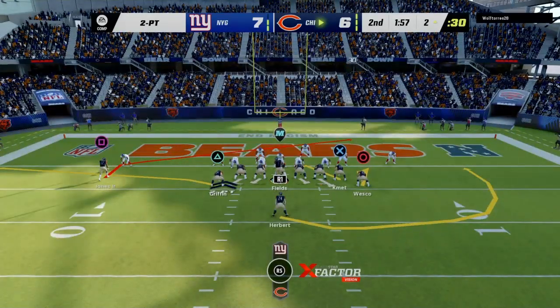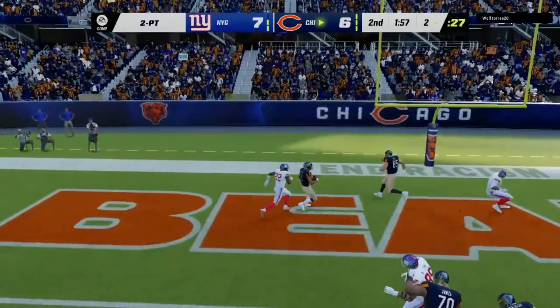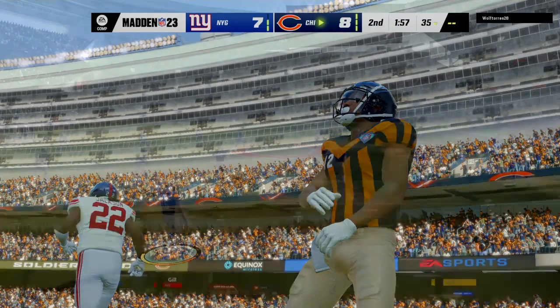Now on comes the Bears offense as they'll be called in to go for 2. Fields trying to throw for it. And it's caught. He's got it. So they go for 2. They convert, and along with it, they'll take an 8-7 lead.